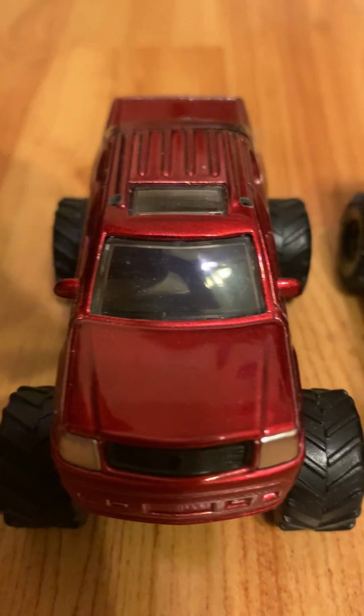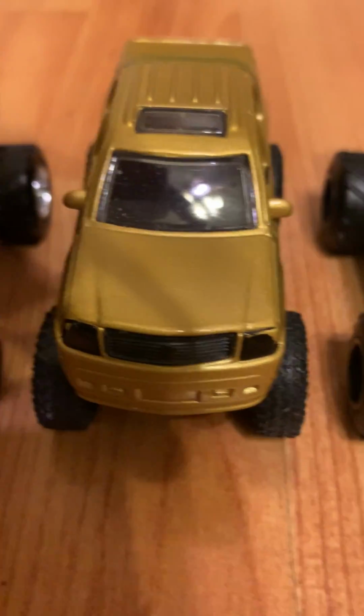1, 2, 3, 4, 5, 6, 7, 8, 9, 10, 11, 12, 13, 14, 15, 16, 17, 18, 19, 20. You got it. That is 20 of them. Yep. All 20 trucks.